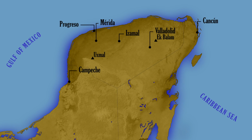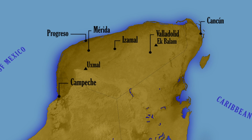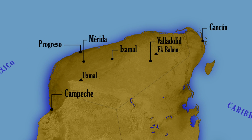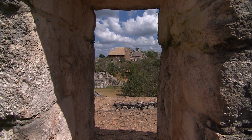The Maya were not great sailors. In the Yucatan, most of the towns they created were built inland. Covering a huge area, the site of Ekbalam didn't give up its secrets until the middle of the 1990s.